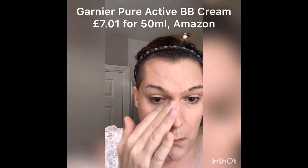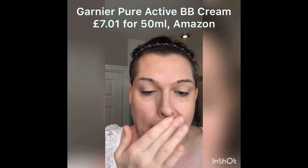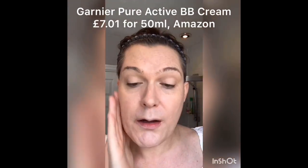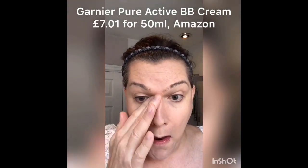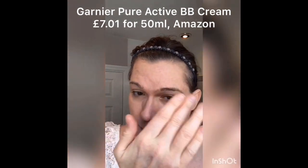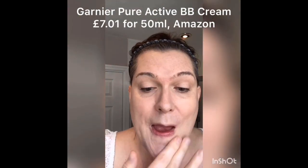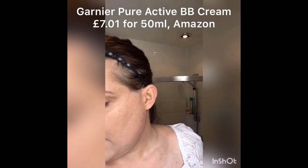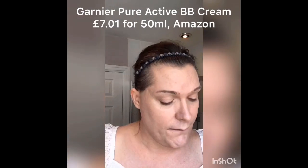You can leave it with just the BB cream coverage, but I prefer to add a layer of dusting of translucent powder over the top, which I find helps this stay all day. As I find this is different from the standard BB, the Pure Active is longer wearing, but I also find that it streaks less. If you get a shower and you get some rain, if it's not Pure Active, I find you get streaks.